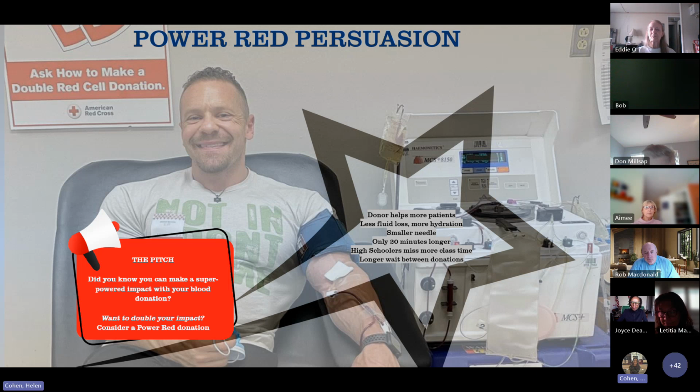Explain the guidelines and benefits to the donor, including less frequent donations, streamlined wait times, fewer contacts to call to donate, the smaller needle, as you see in the little star right there, and the opportunity to give the most in-demand product, packed red blood cells that can make a bigger impact. For example, you can use this pitch here. Did you know that you can make a super-powered impact with your blood donation? Want to double your impact? Consider a Power Red donation.